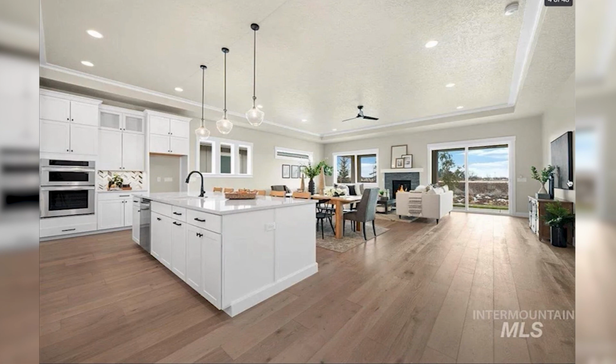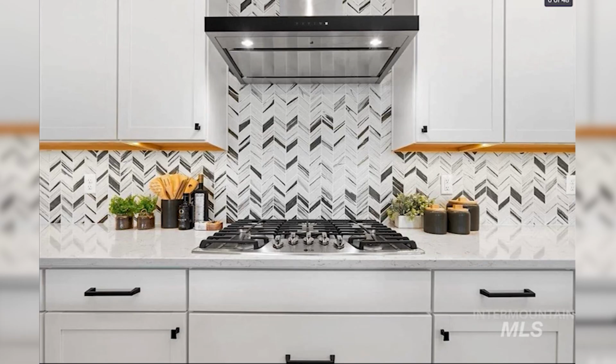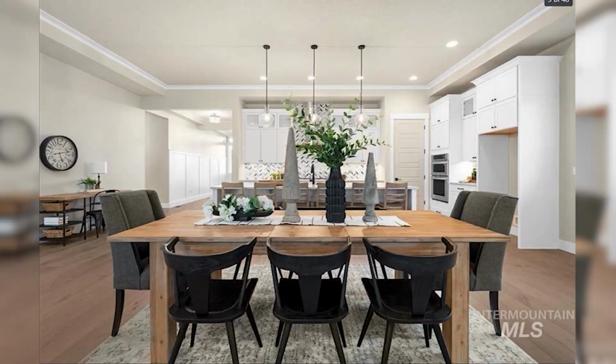But this is a nice looking open floor plan. That is a beautiful view on the kitchen, large island, tons of cabinetry, almost to the ceiling. Very beautiful. Gas stovetop, tile backsplash. Looks like we're looking at a microwave and an oven there. Oh, that's just beautiful. Very open, very nice.